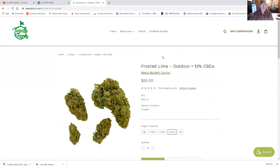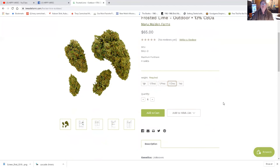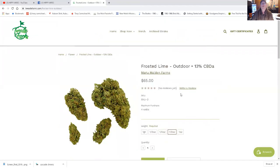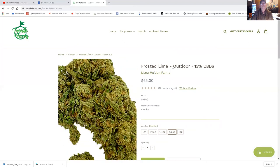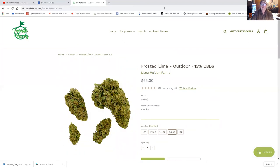Man, I'm so impressed with CBD flower. And Tweedle Farms, hell yeah, giving them a shout out. I'm definitely going to put a review on this one. Old Hippie Vapes is putting a review on this one. I hope y'all like that review and everything. Stay tuned for more reviews coming up. I'm sure I'll be putting out some more CBD reviews. Got a bunch more to do.